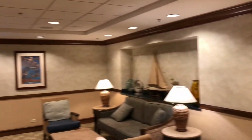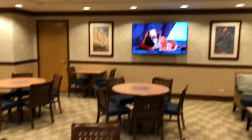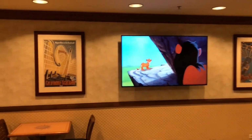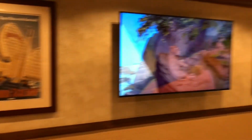Fun wheel. Silly Symphony. Oh, look at the California Screamin' picture. Look at the tables, they have the sun. I think that sun used to be in DCA before, in Disney California Adventure, before that Mickey wheel came. Before the Mickey emblem came, I should say.